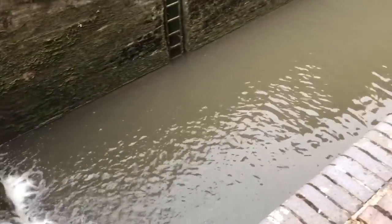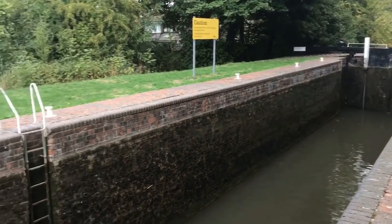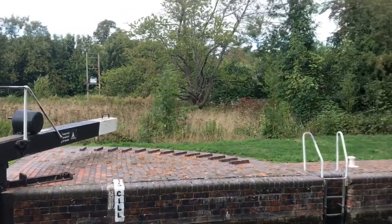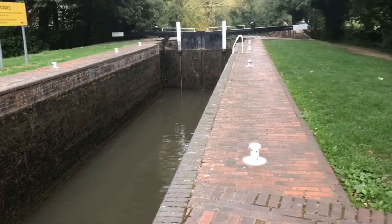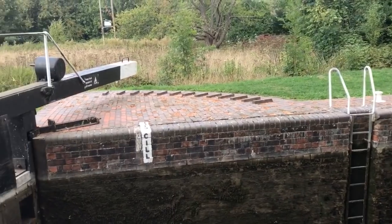What we have to do is that once I empty the lock and my mum's in the lock, I open the gates, I run down to open the swing bridge, then my mum goes through. And luckily it isn't actually winter yet and raining a lot, because if it did then the current would be much stronger.